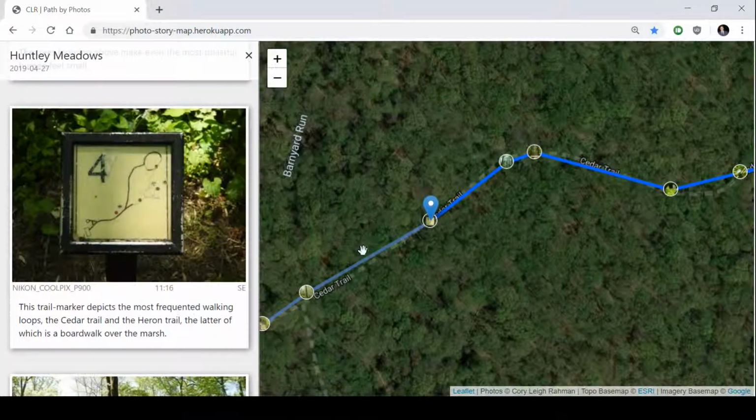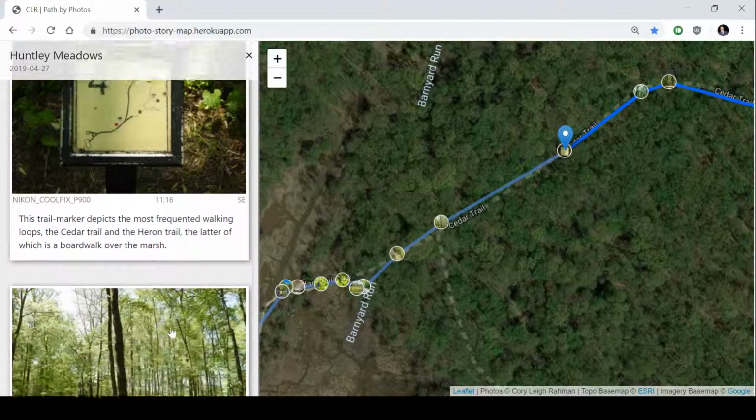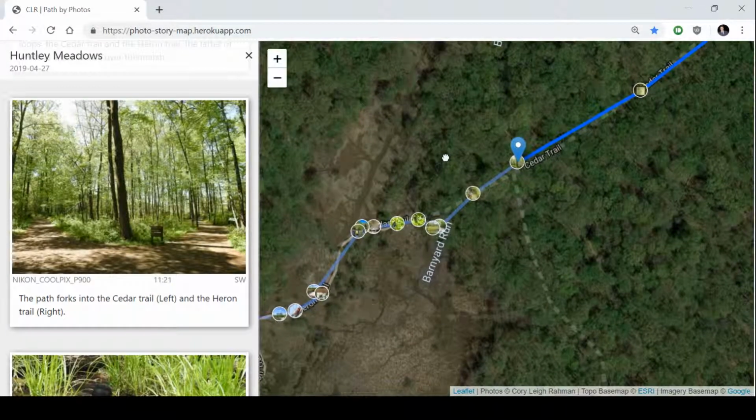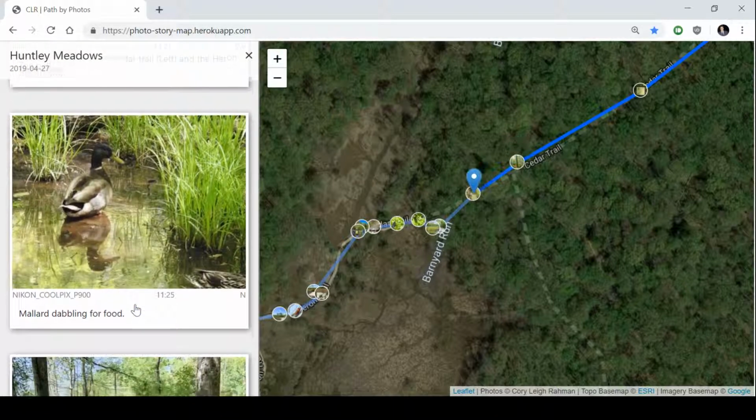Also along the trail, you'll see all these little trail markers, and in this one you can see a loop at the end. That's actually a marsh loop that we're going to be going on later. That's along the Heron Trail. And then this picture is actually a depiction of the fork in the road. We could continue on left and go to continue on the Cedar Trail, but I think we want to go right to the Heron Trail for that beautiful marsh boardwalk.